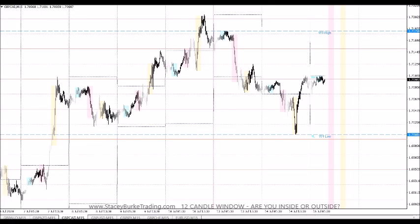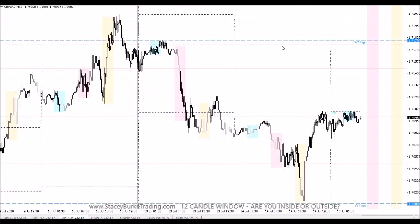Good day, traders. Continuing our discussion, are we on the inside or are we on the outside? Looking at our 12 candle window, looking at our Monday, Tuesday trading range, and looking at peak formations in each session, especially Asia, as a possible indication of our directional bias, and also just using the 25 pip increments to understand pullbacks and continuations and stop hunts.